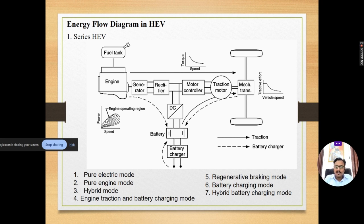The third one is hybrid mode. In this case, both the engine generator set and the battery will deliver power to the load, that is the electric motor. As an example of 50 kilowatt, 20 kilowatt comes from the engine generator set and 30 kilowatt from the battery. So simultaneously both sources, the engine generator set as well as the battery, will deliver power to the load. The fourth mode is engine traction and battery charging mode.